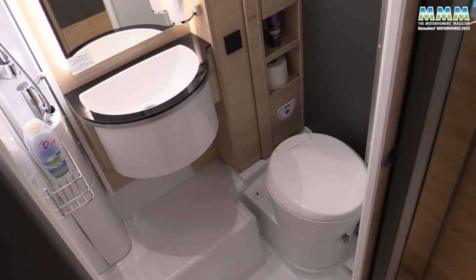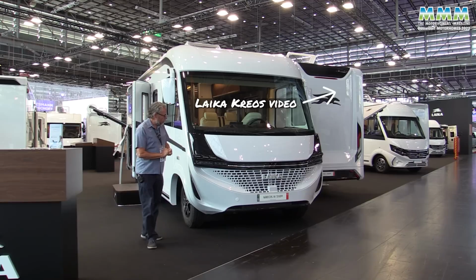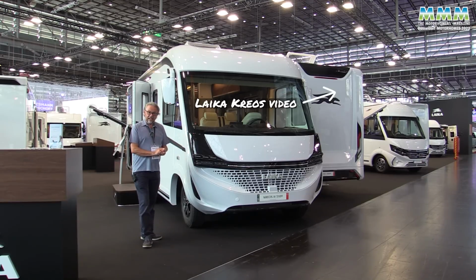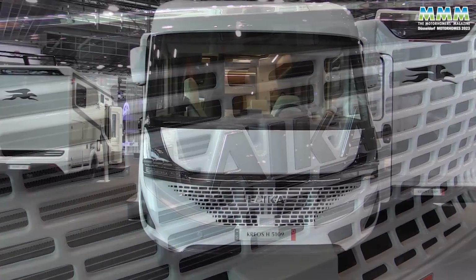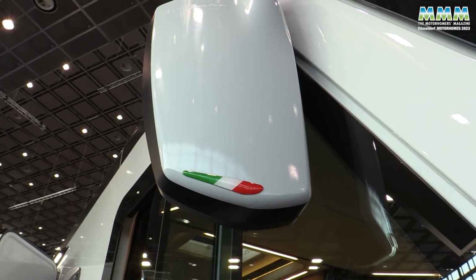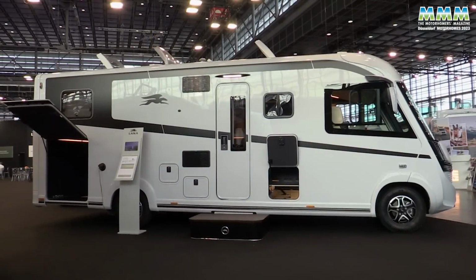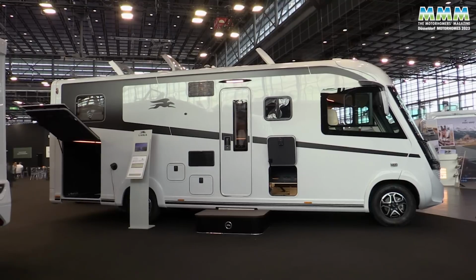One of the highlights of last year's show was the new Krios, which we've done a full review on in low profile form. I'll put a link up if you want to watch that. In the meantime, here is the A-class version, so even more of a flagship, even more Italian style. You've even got the little Italian flag on there, and of course design input from Giorgetto and Fabrizio Giugiaro, famous Italian car designers.